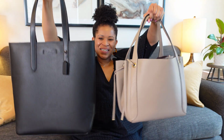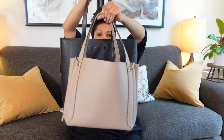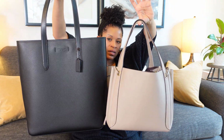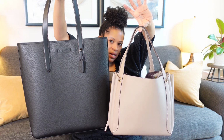And now, a size comparison. I'm going to compare the Coach Gotham Tall Tote to my Coach Harmony Hobo and my Coach Willow Tote. So here it is, and here's the Coach Harmony Hobo. Holding them, let's see, yes, it looks like the Gotham has the Harmony on length and height here.